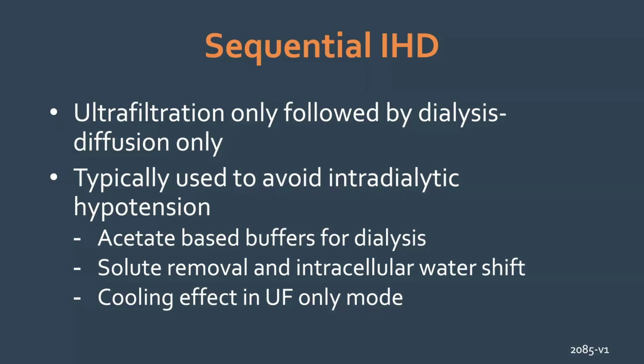And this was more in use in the 80s and 90s because at the time we used acetate for buffer, and since then we moved on to bicarbonate. But acetate had the side effect of vasodilatation as well. So it was not uncommon for most patients to have hypotension during the diffusion-based phase of the dialysis. So there were a lot of programs who've done sequential dialysis in some of these patients.